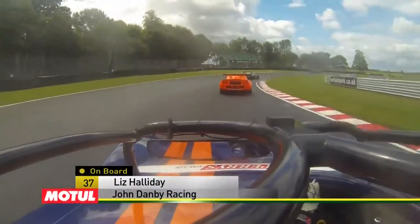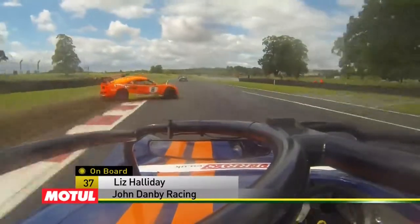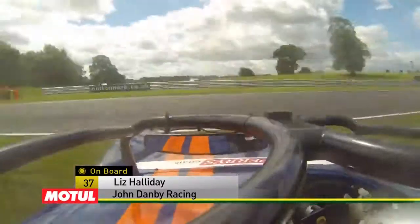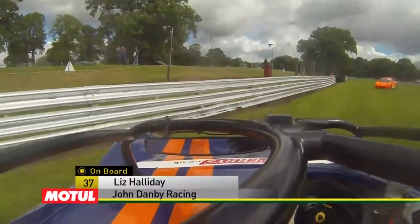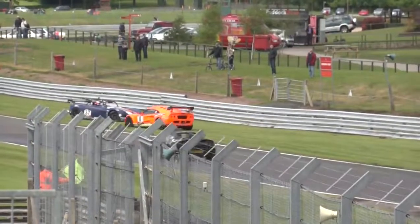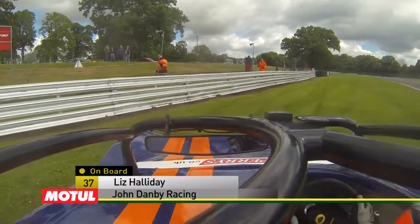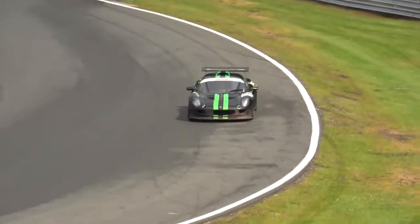In the car with Liz Halliday, she's in pursuit of the BJ Chong and Paul McNeely car, which runs very wide and pitches sideways and tags Halliday and throws her off the road. And Liz Halliday is completely innocent in that. There was absolutely nothing she could do to avoid the car rotating in front, and to make it even more galling, that car recovers.